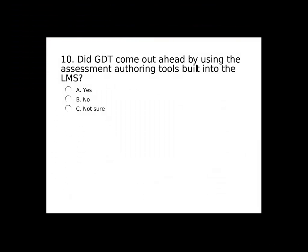Did GDT come out ahead by using the assessment authoring tools built into the learning management system?